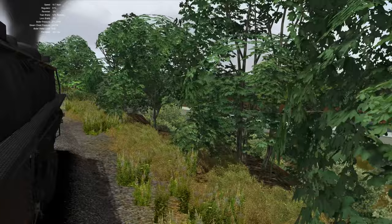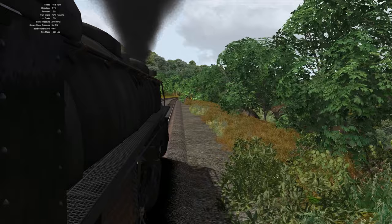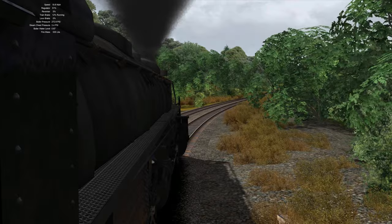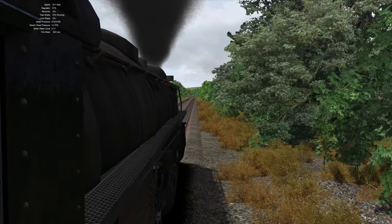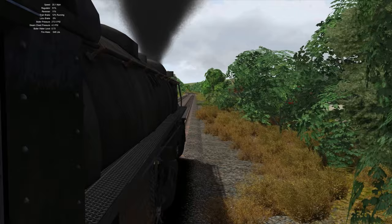On our right, we're meeting back up with Jefferson Road, or Route 88, and we've got a pumping station for a gas company over there. This crossing is an unnamed road, which originally led up into the hill to our left to service two gas wells.